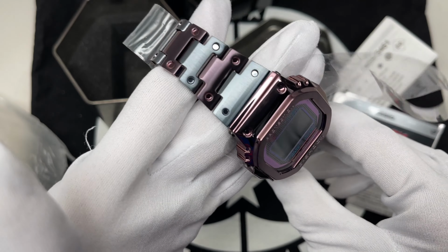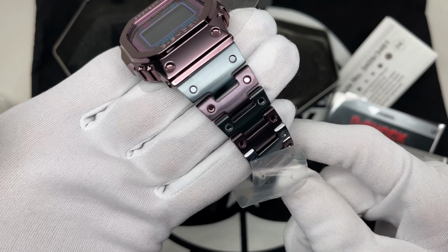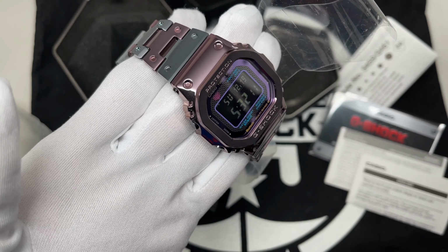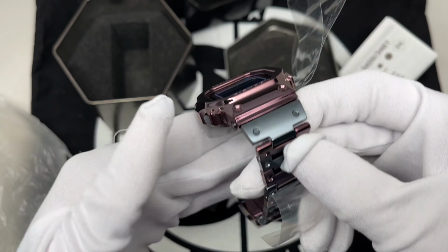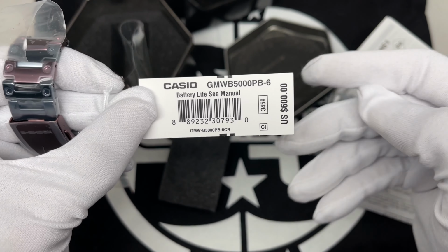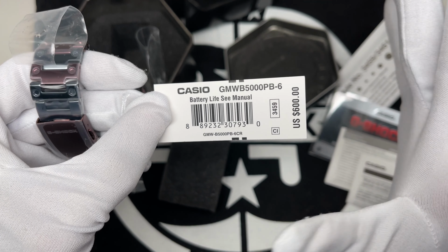Now you can still find this puppy for sale online from a lot of reputable dealers. I believe it's still on sale or probably sold out on Casio's website, but it is for sale on some of the other retailers. Now here's the tag for you. The GMW-B5000PB-6 retails for $600. Not that crazy in terms of price.